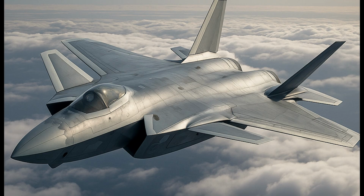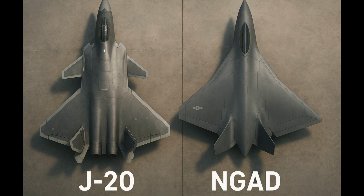Enter NGAD, the next-generation air dominance fighter. More than an aircraft, NGAD is a family of systems. NGAD will feature embedded sensors across the fuselage, offering 360-degree situational awareness. Its stealth is expected to outperform even the F-22, with deeper signature reduction across radar, IR, and visual bands.